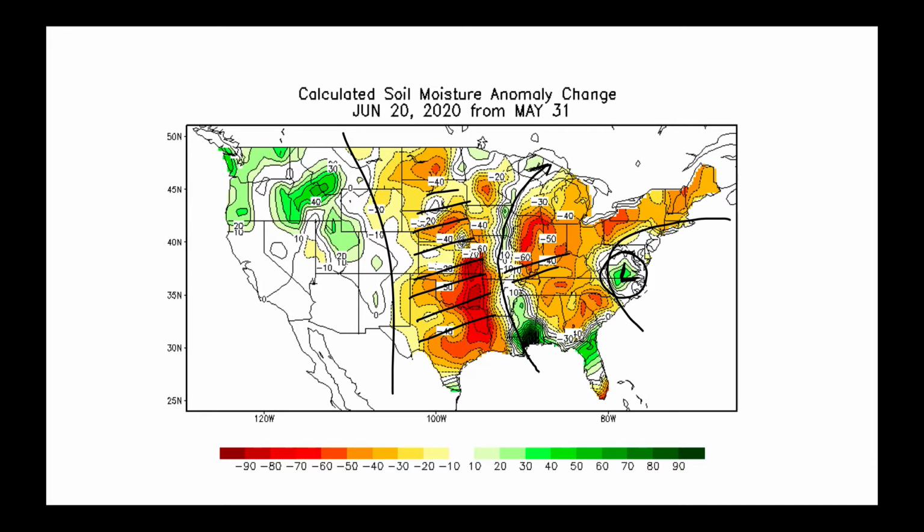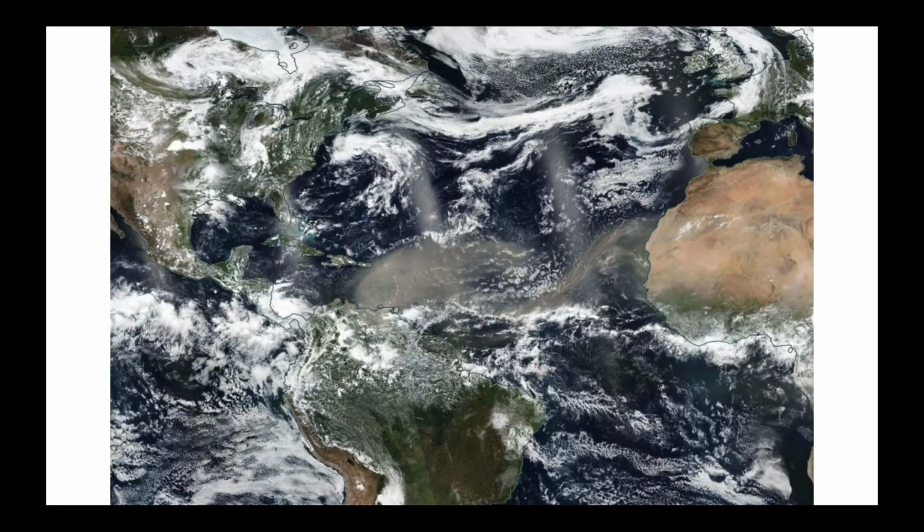And all this recent rainfall through this area is going to be absolutely critical to the health of the corn and soybean crop in the midsection of the United States. So I want you to just keep an eye on that in the Carolinas here.